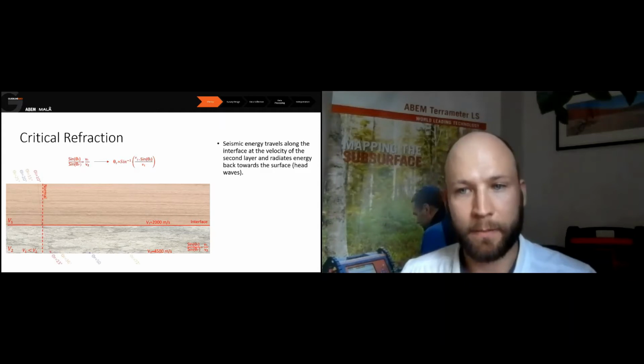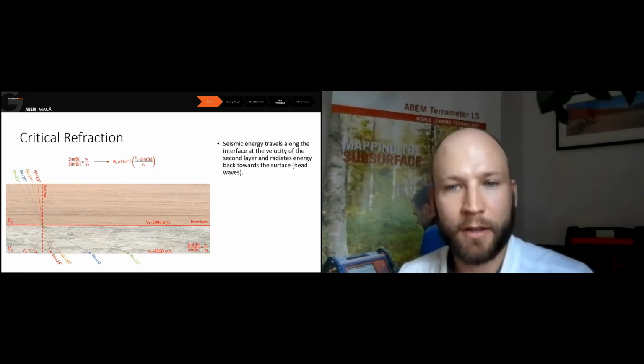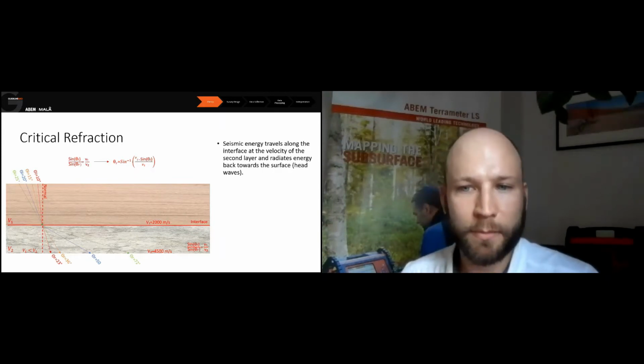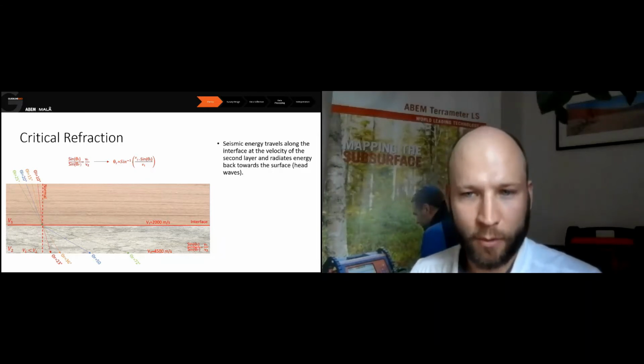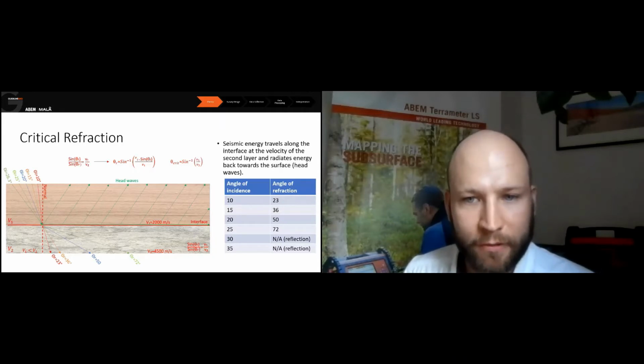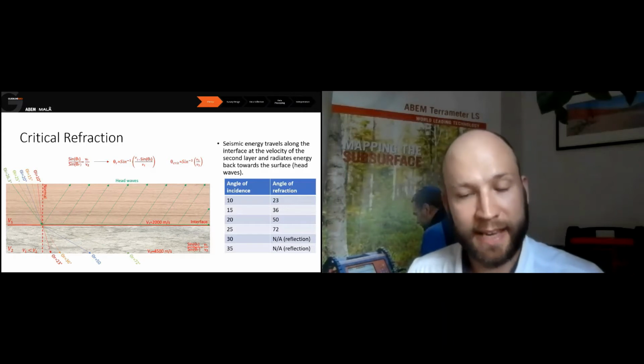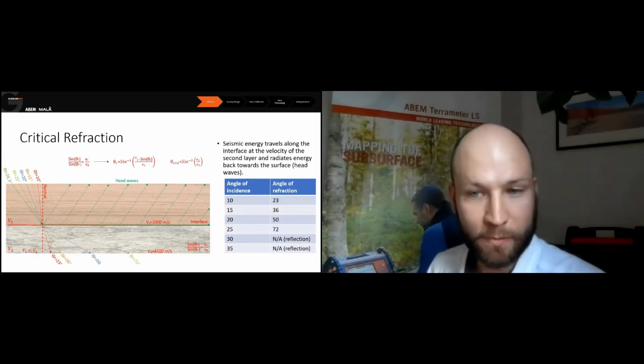4,500 meters per second. If we input waves at increasing angles of incidence relative to the vertical or normal, the equation produces larger and larger angles of refraction in order to maintain balance between the ratios within the Snell's law equation. In this case, at 26.3 degrees, however, that angle of refraction reaches exactly 90 degrees relative to the normal. And at this point, the wave travels parallel to the geological interface, where it travels at the velocity of the second layer, which is 4,500 meters per second.